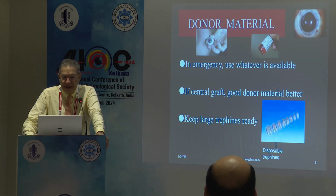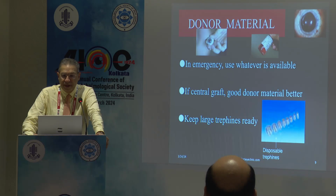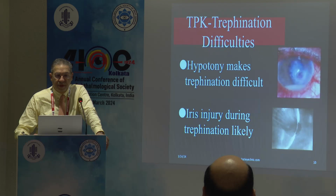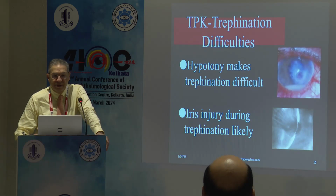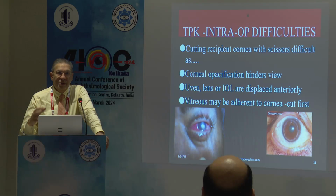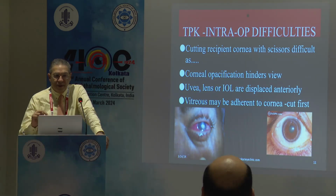If it's a central graft, good donor is always better, and I keep large trephines ready. You don't really know how large the donor is going to be, so you trephine the recipient first. Trephination in the recipient has difficulties. Hypotony makes trephination difficult, and therefore you might go too deep and injure the iris during the trephination. That is quite possible. And then we recommend obviously that you don't go full thickness through, just make a nice deep groove and then enter with a knife.